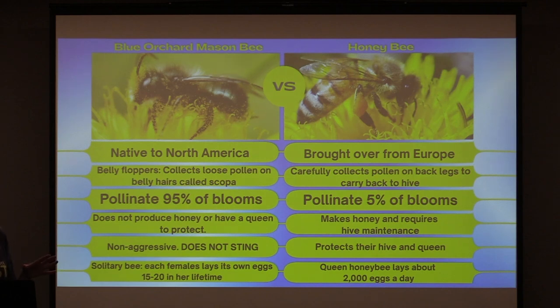We love all bees, but there is a lot of maintenance and a lot of work if you have hives. And they're brought over from Europe. A honeybee queen will lay 2,000 eggs a day, whereas a mason bee female lays 15 in her lifetime. Very different life cycle.